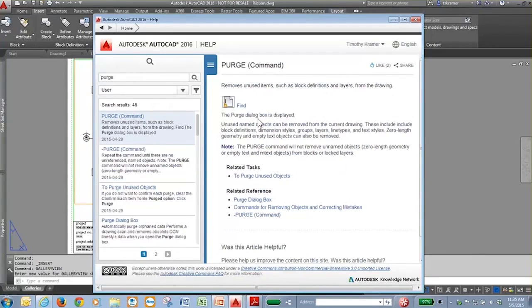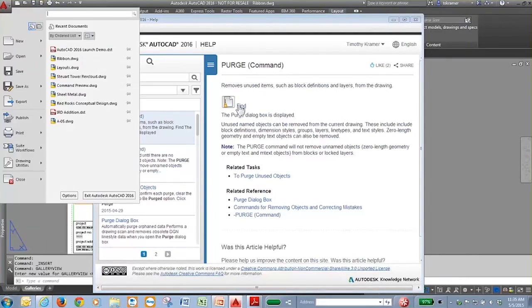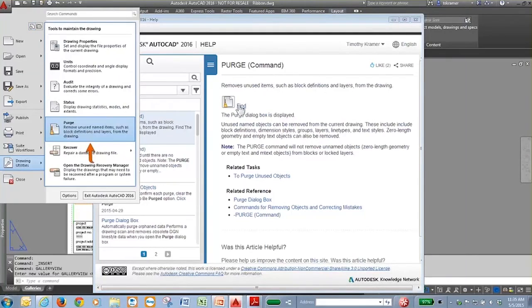So the purge command, everybody should know what that is, but if you don't, you can click on the find tool, and notice what just happened here. The application menu in the upper left-hand corner opened up, and it shows me with this little animated red arrow where the purge command can be found. And here again, it just makes it that much easier for people to make this transition from the current version of AutoCAD that they're using to the newest, latest, and greatest, and helps them learn this new way of using the software.